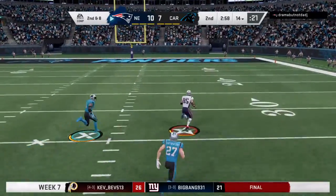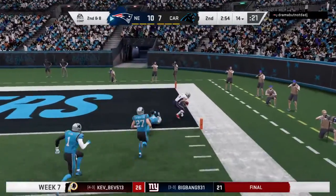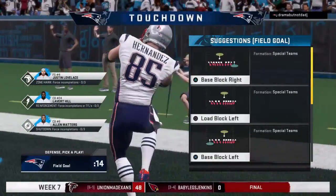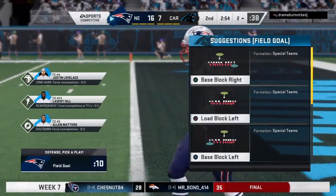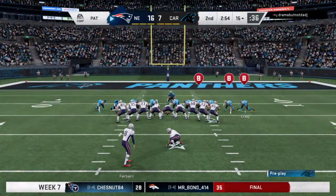And he's into the clear. He's at the 30. And all the way in. Touchdown, New England. A big play there. His first touchdown on the year. And the Patriots are able to strike quickly for 6.